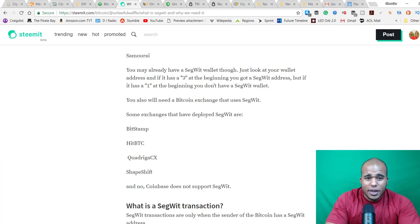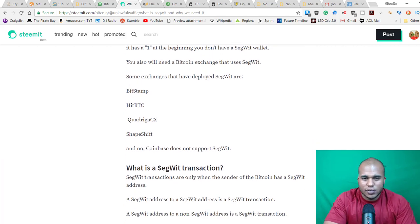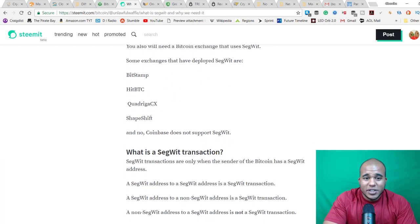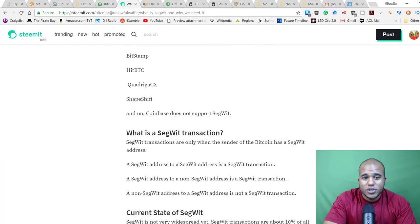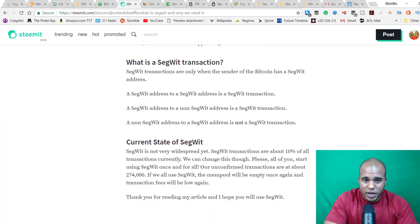If it has a 1 at the beginning, you don't have a Segwit wallet, and I'll show you that in the Trezor in just a second. You will also need a Bitcoin exchange that uses Segwit. Some exchanges that have deployed Segwit are Bitstamp, HBTC, Quadriga, CX, Shapeshift, and no, Coinbase does not support Segwit. Not yet.